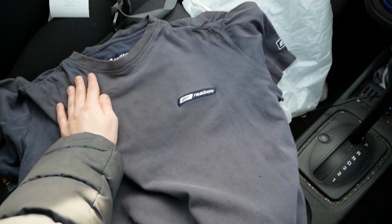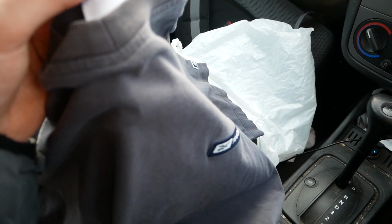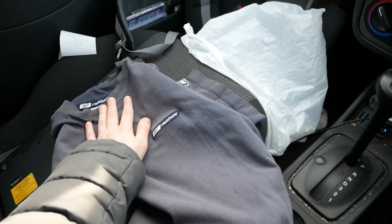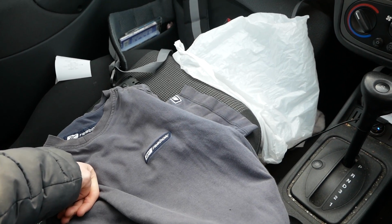Did I find any football shirts in Great Yarmouth? No, I didn't, but I did find a Reebok shirt. I'm not sure that counts at all, but I did find it. I don't even know what size it is. It doesn't even have the size in it anymore. But it's old, it's lovely, it's good stuff. We move on to actually trying to do the point in the video.